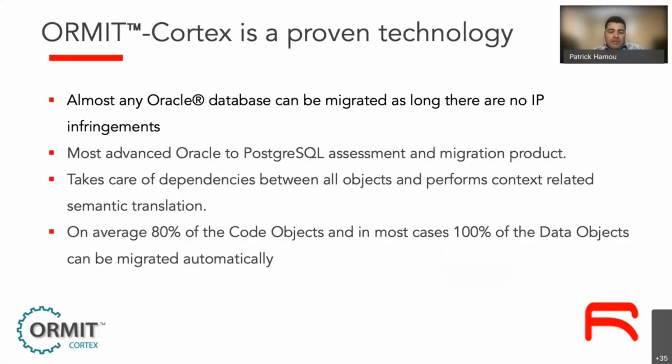We know some databases, as an example, that are tied to a specific product. These are typically not the best candidates. Another thing, well, what you get with WhyCortex is definitely the most advanced Oracle to PostgreSQL assessment and migration product, and we'll show you why today. It will take care of all dependencies between objects, and on average, you get 80% of the code objects, and in most cases, 100% of the data objects can be automatically migrated, translated into PostgreSQL.